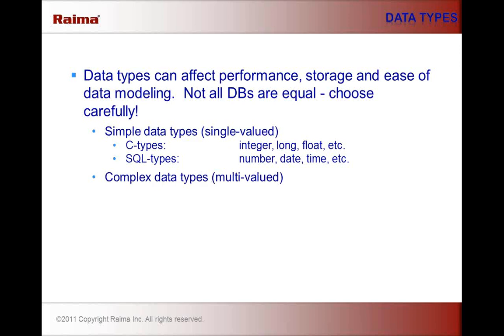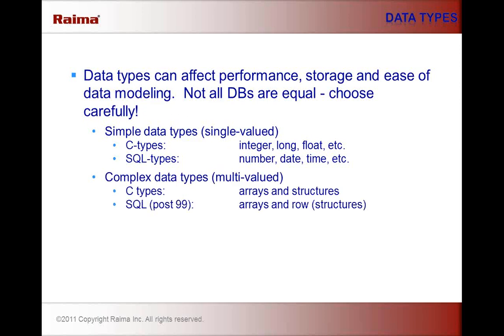There are complex data types that are multi-value data types. C types include arrays and structures, which most databases on the market don't handle. The SQL types defined post ANSI 99 are arrays and rows, which is equivalent to structures. To the best of our knowledge, these SQL data types have really only been implemented fully in enterprise database solutions. And then there are bulk data types, which consist of two primary types, text and binary. Text handles large blocks of text or strings. Examples of these types are long, varchar, or clob. The other is binary, which includes varbinary and blob, which stores undefined data like pictures and videos and really leaves it up to the application to define what the data is and how it should be handled.